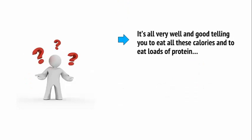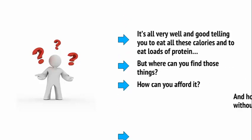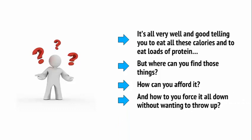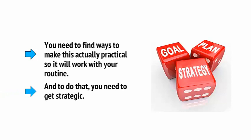It's all well and good telling you to eat all these calories and to eat loads of protein, but where can you find these things? How can you afford it? And how can you force it all down without wanting to throw up? In other words, you need to find ways to make this actually practical so that it will work with your routine. And to do that, you need to get strategic.